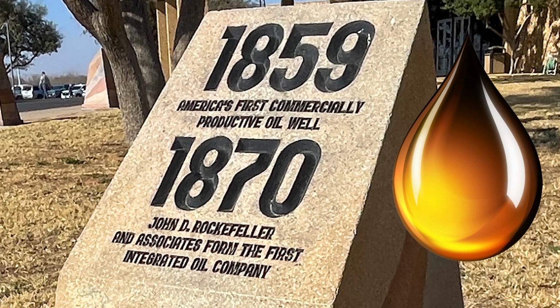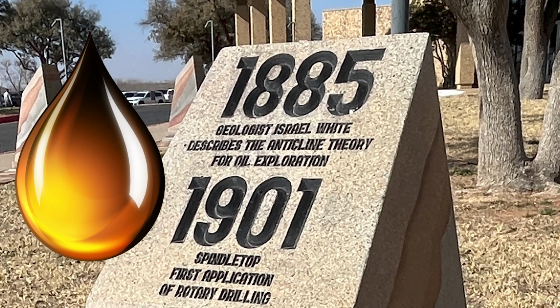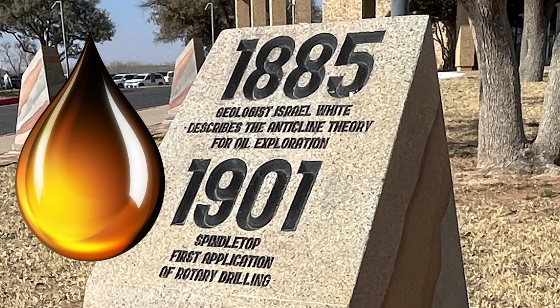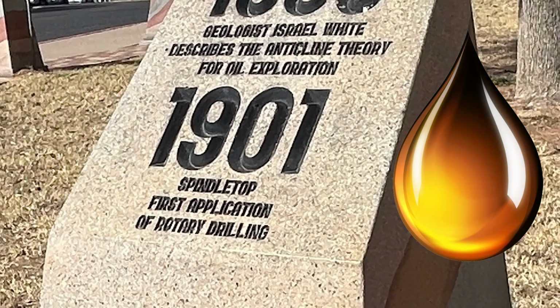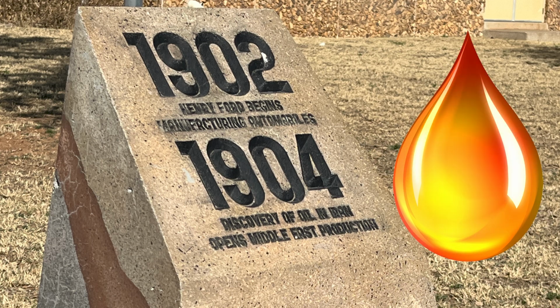And in 1870, John D. Rockefeller and Associates formed the first integrated oil company. In 1885, geologist Israel White describes the anticline theory for oil exploration. And in 1901, the famous Spindletop was the first application of rotary drilling. In 1902, Henry Ford begins manufacturing automobiles. And in 1904, the discovery of oil in Iran opens Middle East production.